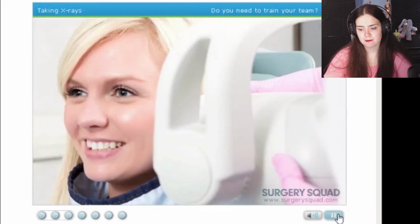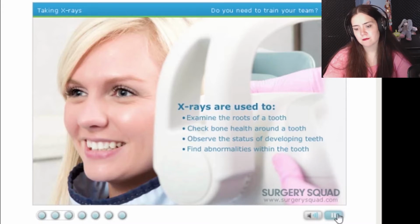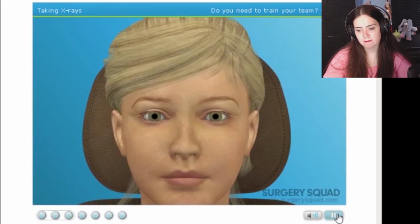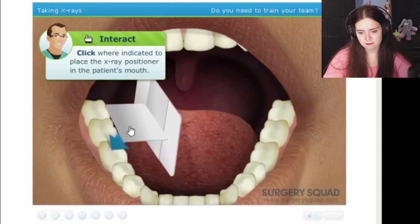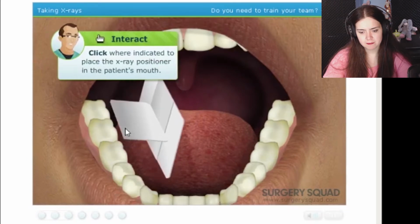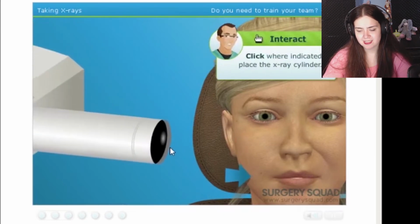X-rays, or radiographs, are essential, low-cost diagnostic tools used to examine a tooth's roots, check the health of the bone surrounding the tooth, observe the status of developing teeth, and locate abnormalities. Let's get started. First, insert a positioner into the patient's mouth. Okay. I've had this done many times before. Next, position the X-ray cylinder where indicated.